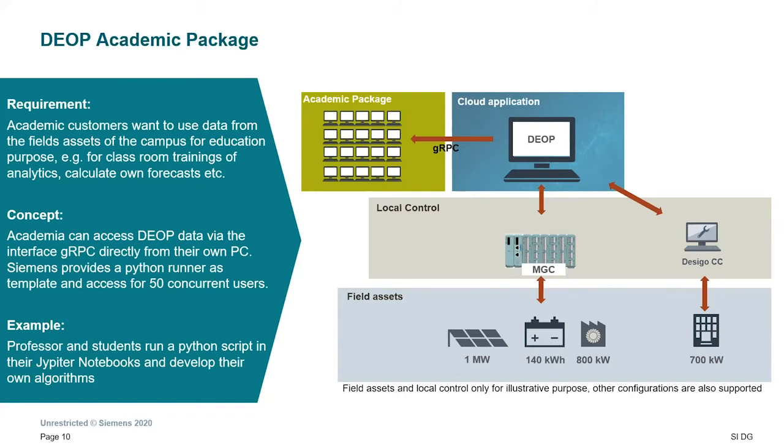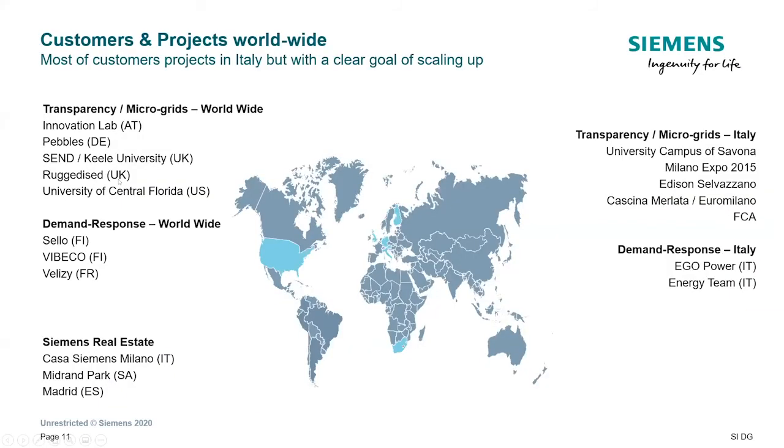And this is an example of what we are doing in our campus in South Africa, where we have a microcontroller that is the RTU, that is Ego CC, that is the building automation system, that interacts with the students to allow them to create logics, intelligence, and promote a service that is unique at the end. We are basically around the world, and we have different projects from microgrids to demand response services in Italy, but of course, as I said, globally.